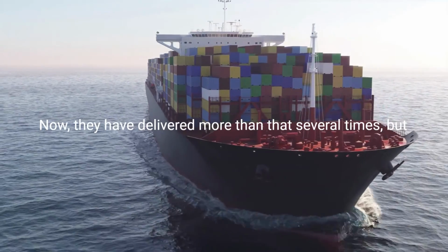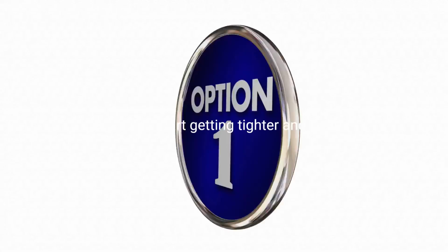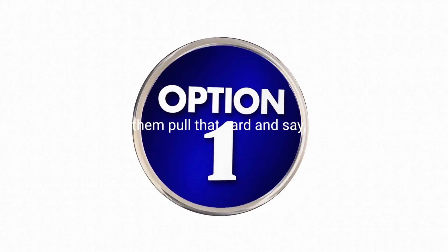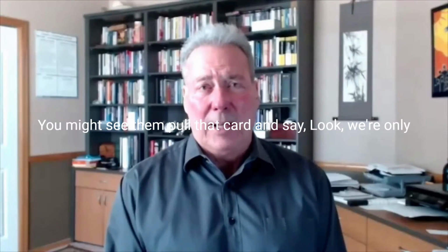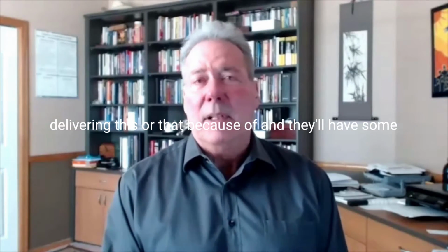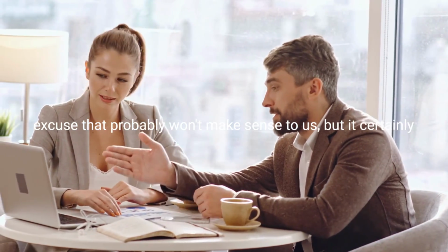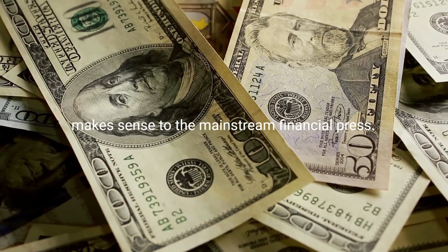Now, they have delivered more than that several times. But they have that option. So if things start getting tighter and tighter, you might see them pull that card and say, look, we're only delivering this or that because of, and they'll have some excuse that probably won't make sense to us, but would certainly make sense to the mainstream financial press.